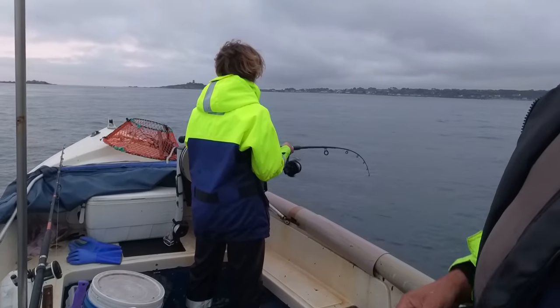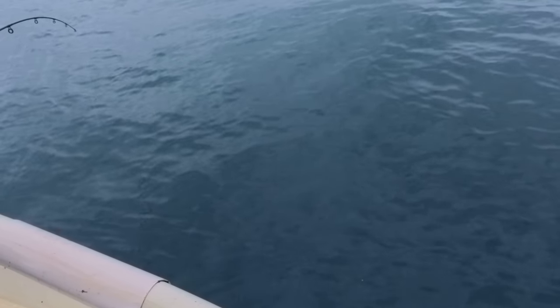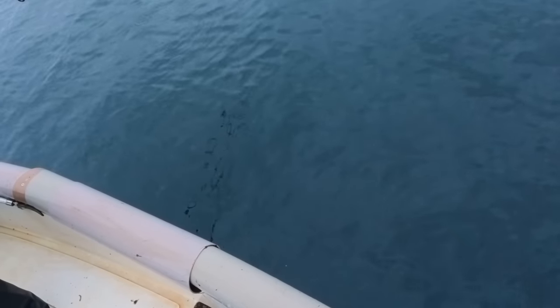Got a fish. You might have. Looks like she might have a fish. We're hoping, because it's the first one. Oh no, I've hooked the bottom. That's a fish. Easy fish.